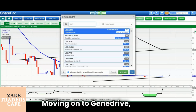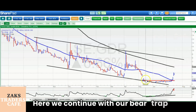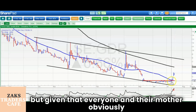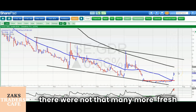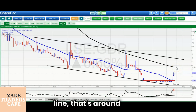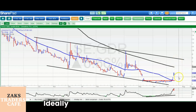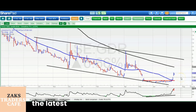Moving on to Genedrive, which was the stock of the day yesterday. Here we continue with our bear trap iron reversal. Perhaps the 6% rise in the shares slightly disappointing given the magnitude of the news, but given that everyone and their mother obviously went into the stock on Wednesday, Thursday, Friday, there were not that many more fresh buyers maybe in the near term. Initial target here, the 200-day line, that's around 5.5 pence, best case up to 8 pence, and the top of that falling trend channel from October. Ideally, there's no end-of-day close now back below 2.8 and the floor of the latest gap.